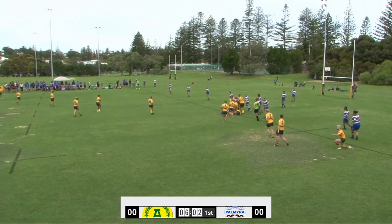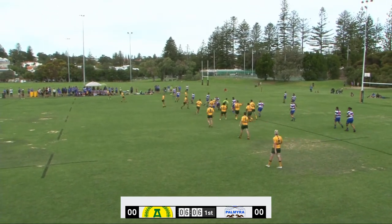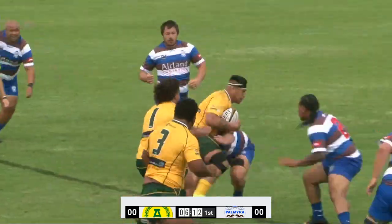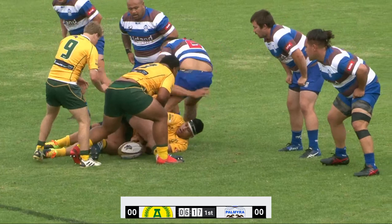Noble with it on the ground. Flat ball, tip was on, doesn't give it. Amoni to Crown. Advantage over, inside ball from Ingram to Lalaga. Up to the 22 now. Phillips, short ball, Sowney.